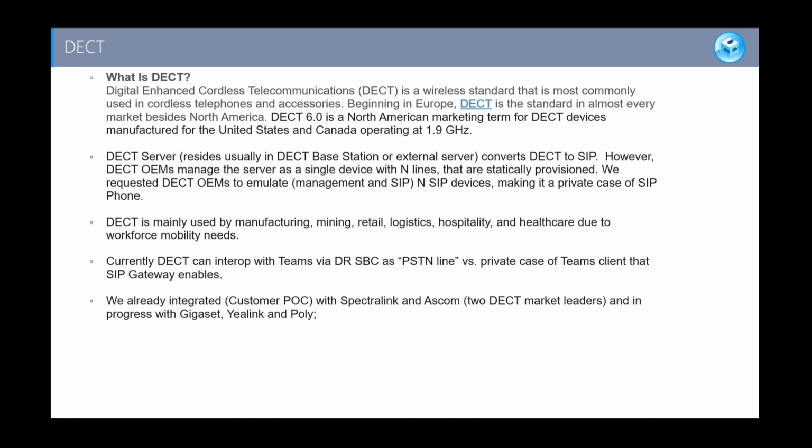And like I said, we're already doing a POC. SpectraLink and ASCOM were two of the ones that we're doing it with. Poly is another one that we're working with. So some of these devices will be available. Again, if you look at the docs on Microsoft.com, you'll be able to see which devices will be supported and then make a decision on what you want to use based on that.